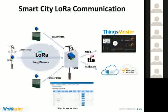This slide shows a combination of the SCB smart city box and LoRa technology. First, the SCB functions as a Modbus RTU master to collect sensor data directly connected through the RS485 interface. If the sensor is located at a remote site, you can deploy a Modbus LoRa converter in your field site cabinet, here and here, and form a LoRa network by installing an EN110 also in the SCB box.